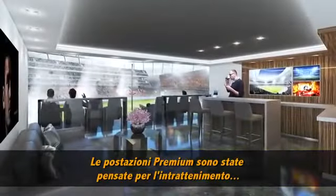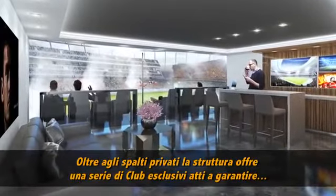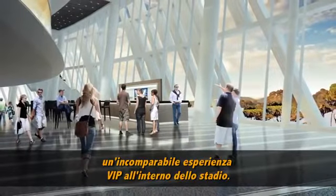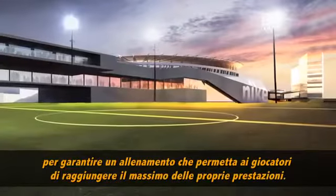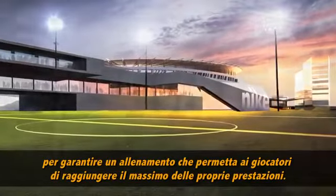Premium seating allows for families and businesses entertainment throughout the year. In addition to the private boxes, the building includes a number of exclusive clubs, providing an unmatched VIP experience throughout the building. Roma's new state-of-the-art training facility for the first team and their partnership with Nike will provide all the tools necessary for the players to deliver peak performance throughout the season.